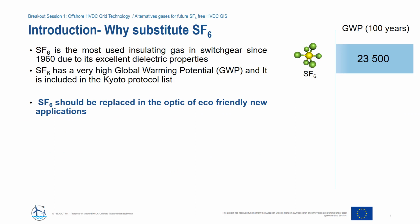SF6 has excellent dielectric properties, and for that reason it is the most used insulating gas since 1960. However, it presents a very high global warming potential of about 23,000 times that of CO2. It should thus be replaced in view of new environmentally friendly applications.